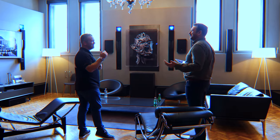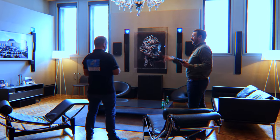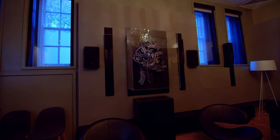I'm just waiting for that bass to hit. But you can instantly hear how much bigger the sound is from that. Add Atmos panels to that height, you're looking at adding an extra kind of 8,000 on top of that.